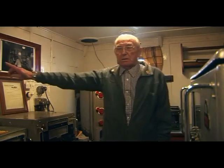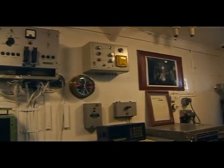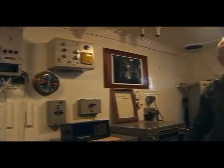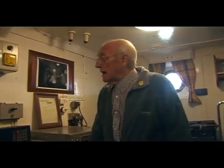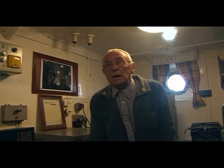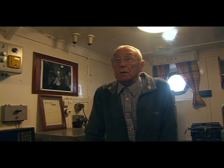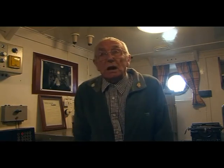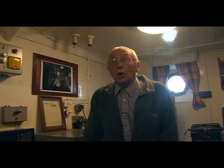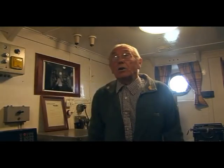Could I point out this clock? Each ship had a clock with a time. You'll see the blue top and bottom. 3 minutes after the hour and 3 minutes after the half hour, a silent period. Now 2182 was the frequency. It was a calling up frequency, but it was always also the distress frequency. So the first 3 minutes of each hour and the first 3 minutes after each half hour was a silence period. No one went on it unless it was for distress. And those two times were indicated on your clock.